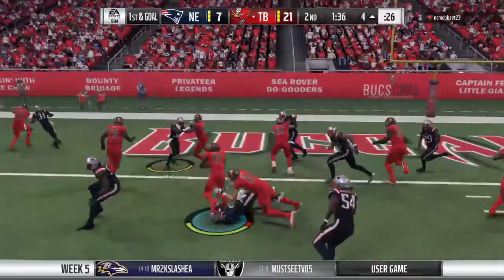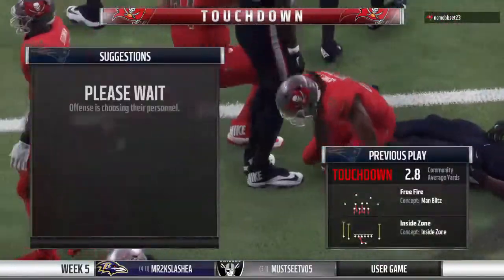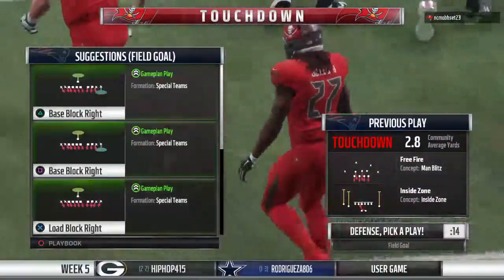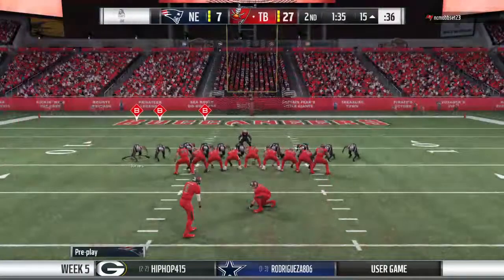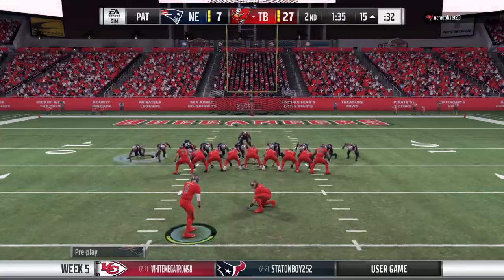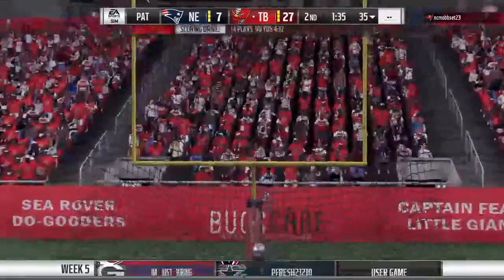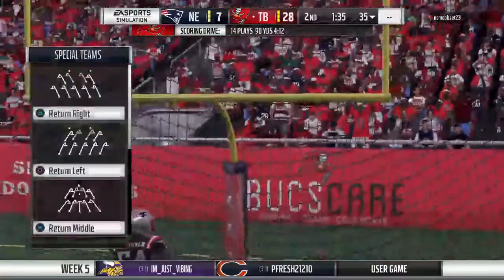They'll run it now out of the gun, and he'll take it into the end zone. Touchdown, Tampa Bay. A great play there. His 3rd touchdown now on the year. And the Buccaneers here finding a way to stretch their lead. He knocks it through. It's 28-7.